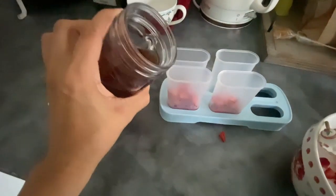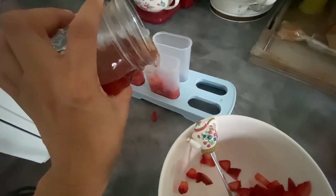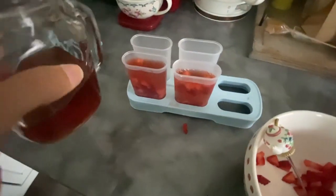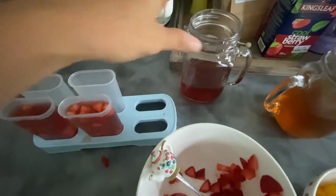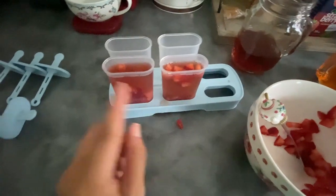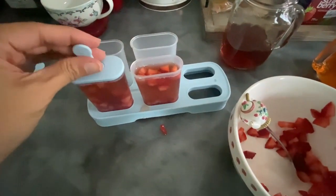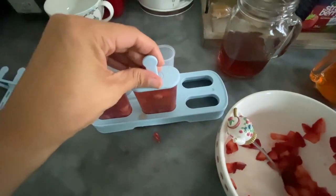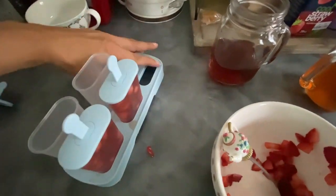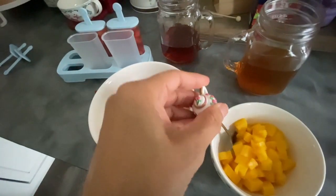So now we're gonna go ahead and add the tea, and I could have filled mine up a little bit more. I did notice afterwards that there was a little bit of a gap between the popsicle stick and the popsicle, but you can fill it up as much as you want where you don't think it's gonna spill over. But as you can see, mine didn't spill over. I still had a little bit of extra space. And we're gonna go ahead and move on to the next one, which is the mango one.